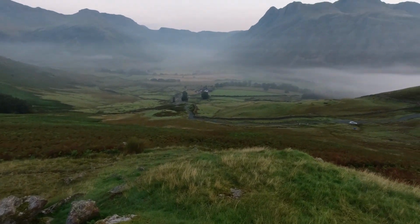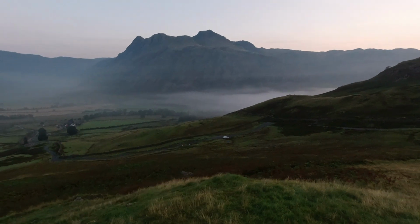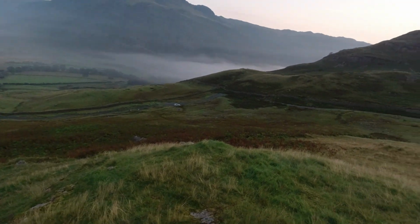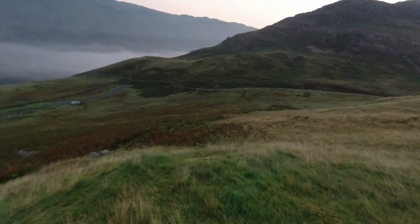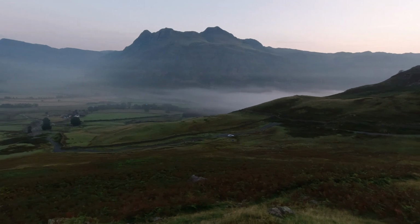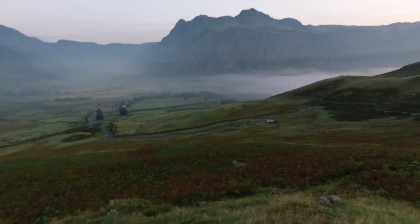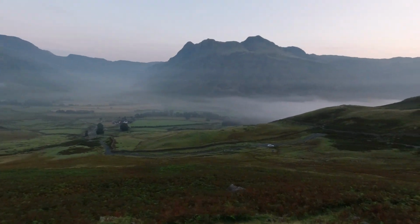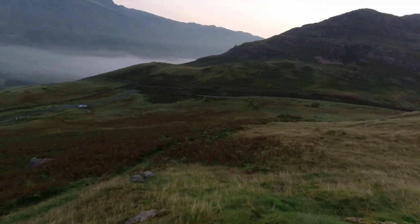This little road with the mountain, and that car giving scale. So I'm going to quickly switch over to my wide angle, and let's get a shot of this road coming round and this little summit just over there. Make it more about the fog in the valley.